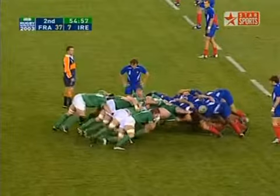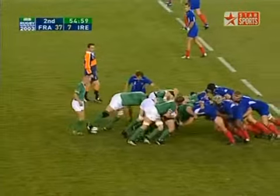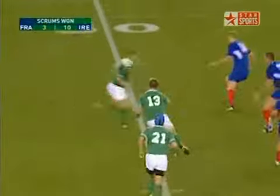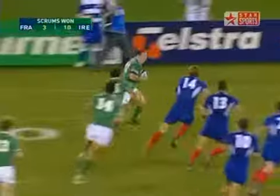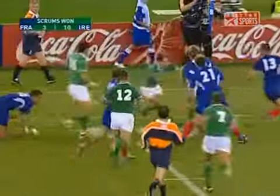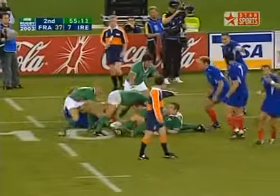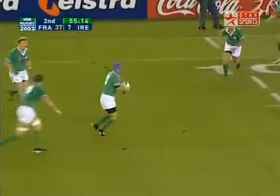They've got their most experienced scrum combination of Stringer and Humphreys in the history of the game in Ireland. O'Driscoll cut out pass, Dempsey's in the line, Kelly. Good defence by Aurélien Rougerie on the far side for France. And Liebenberg was in there doing good work as well.